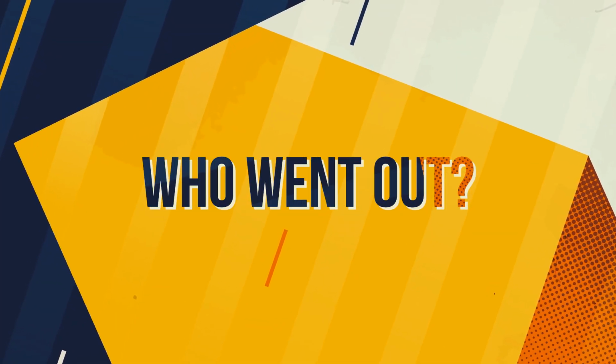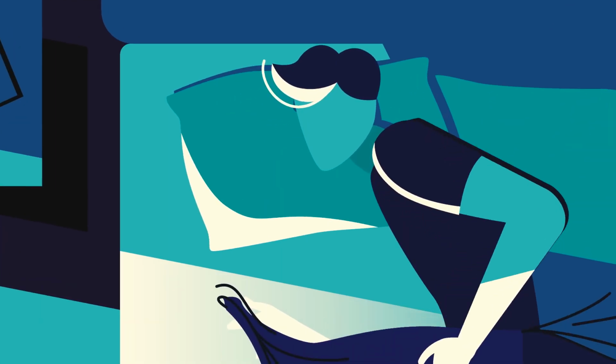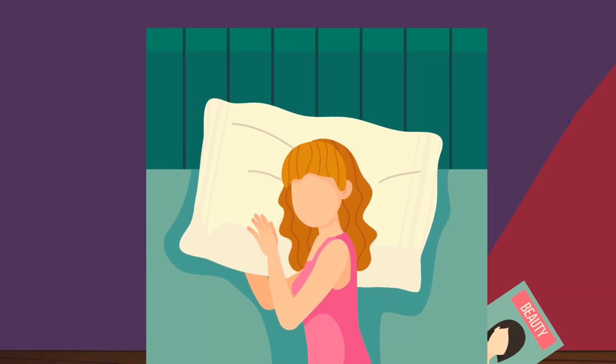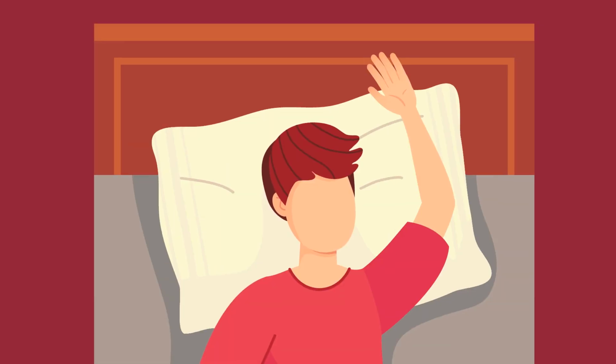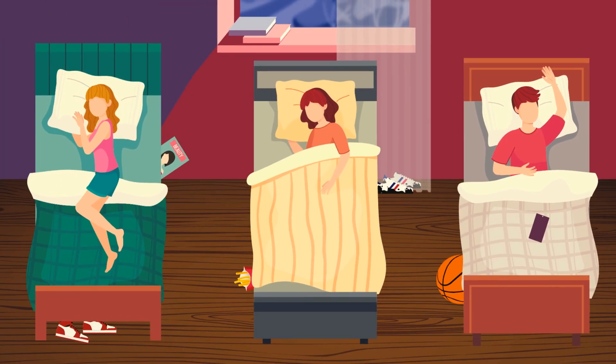Who went out? In the middle of the night, Dennis was woken up by a loud crash. One of the kids must have been out. But they know they aren't allowed to leave after curfew. The man went to check on the children. All 3 of them, Catherine, Ruth, and Larry, seemed to be sleeping peacefully. Look at the kids and try to figure out who sneaked out of the house.